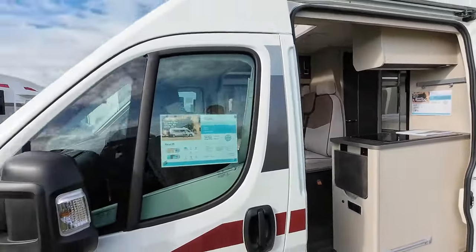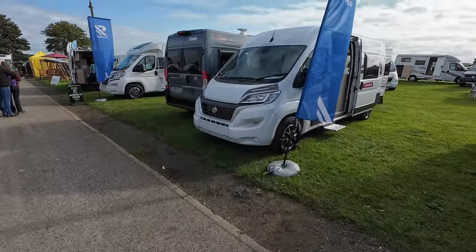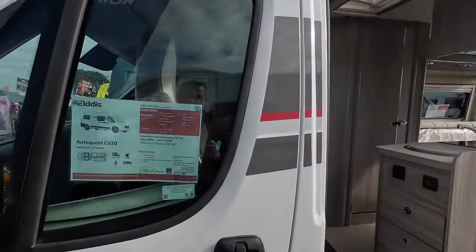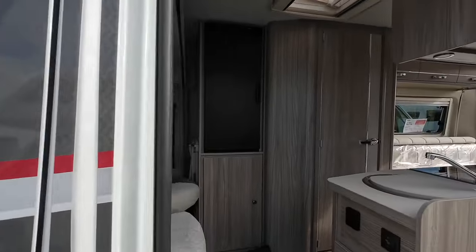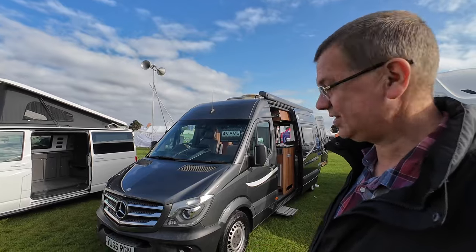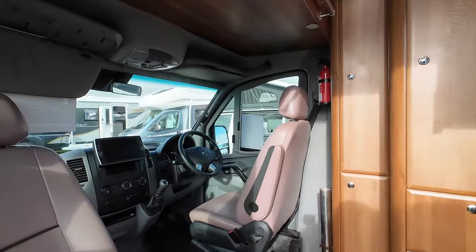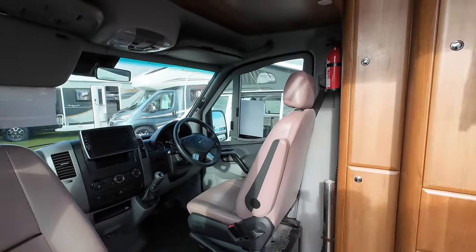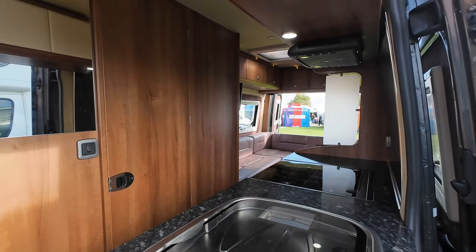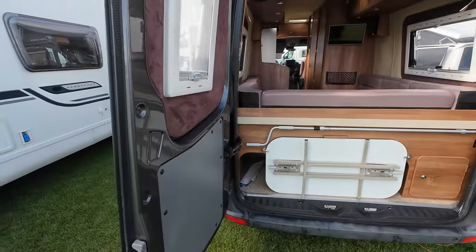This one's up for £56,495. New CV20 there. See what that's coming in at. It's coming in at £61,689. Got a van on a Sprinter chassis here, £49,995. Quick look inside. The Sprinter cab there. The nice lounge at the rear. Quick look from the back. Handy place to store the table there.